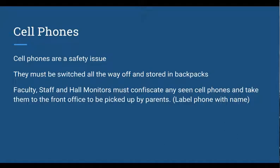Cell phones are actually a safety issue on our campus. We have committed to providing a safe and joyful environment for all of our students, and many families have differing views on what their students are allowed to access through smartphone technology, through screens. And so for that purpose, we have decided to be a face-to-face community that does not use cell phones on campus. What this means is that when students enter the front doors, their cell phones must be turned off and stored in their backpacks. Faculty, staff, and hall monitors must confiscate any seen cell phones and take them to the front office to be picked up by parents.